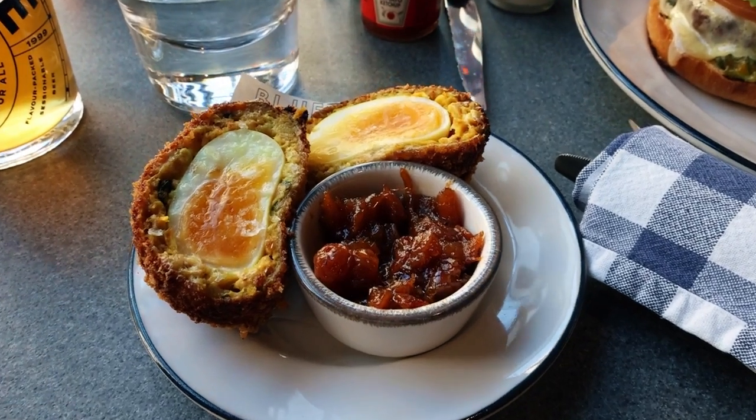There's this yellow sauce in there. Not sure what that is. Kind of mustardy, sort of. It's got that pungentness of a mustard, and the egg is cooked perfectly. The batter that it's fried in is super crispy. It's a perfect little bite. I'm super curious to try it now.